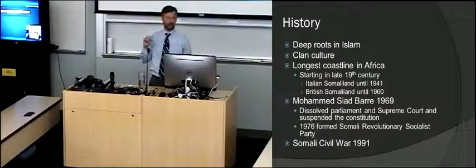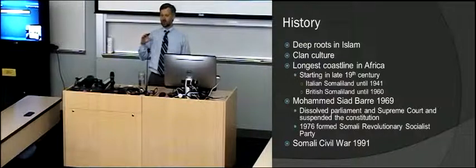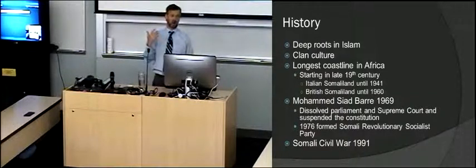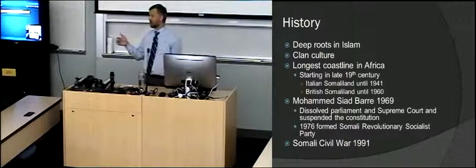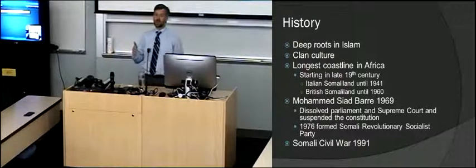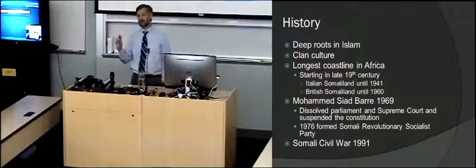And I just want to point out a couple of highlights of his rule. During that time it was the Cold War between the Soviets and the U.S., and he vacillated between siding with the Soviets and the U.S. He tried to unify the country and break down the barriers of clan culture. So he forbade people from asking, what clan are you from? People continued the practice, they just did it a little bit more discreetly.